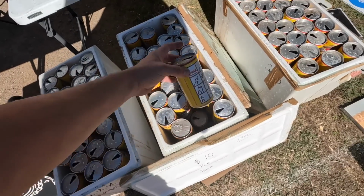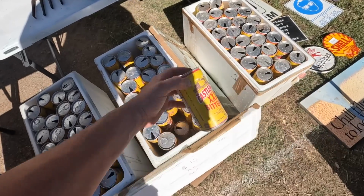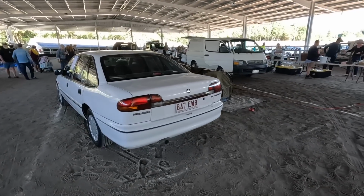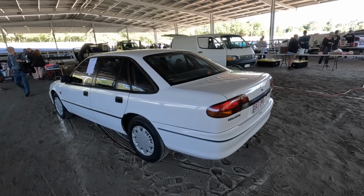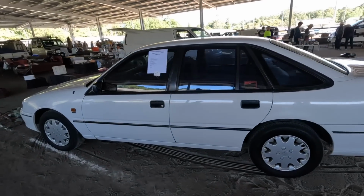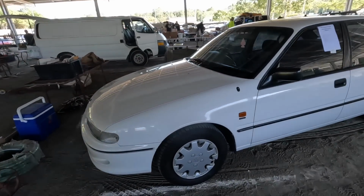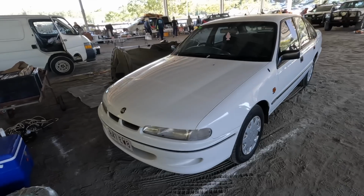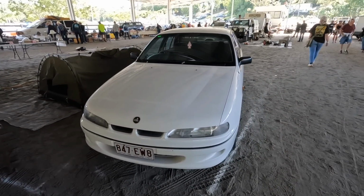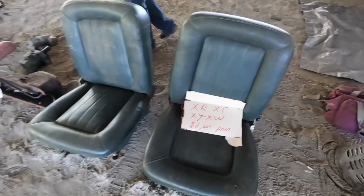Oh, check out the old lemon squash. Ancient, good old bitter. This specimen is basically what Kevo would have looked like if it hadn't been extensively molested by a series of owners such as ourselves. Nice clean mint VR Commodore. Already sold. Getting a bit thin on the ground now. Falcon seats fetch a premium.